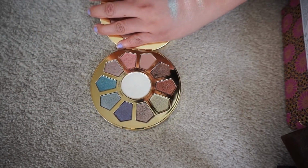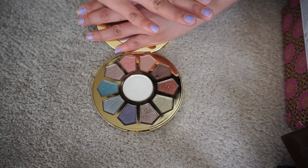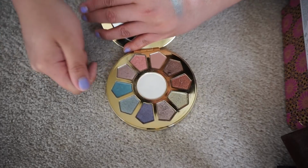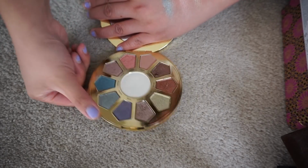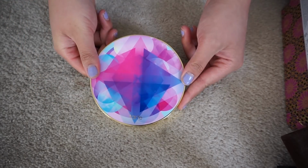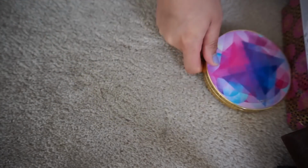I don't really dig into them too much. I don't know why. It might be because I just have so many palettes. I just don't bother to, but it's a really nice eyeshadow palette, and it smells like vanilla. It smells really nice. Look at the design. Isn't that pretty? It's so pretty.